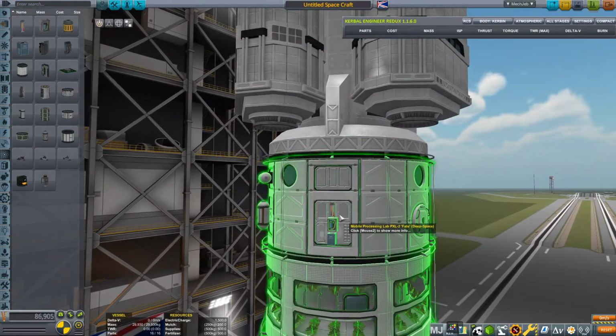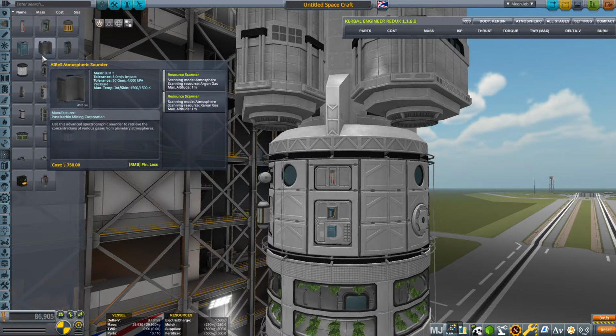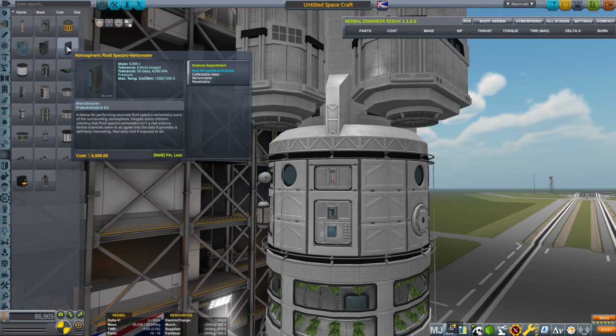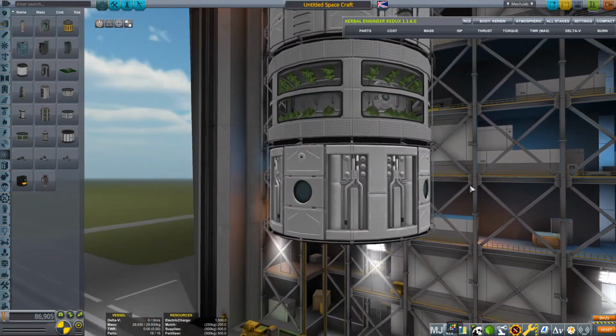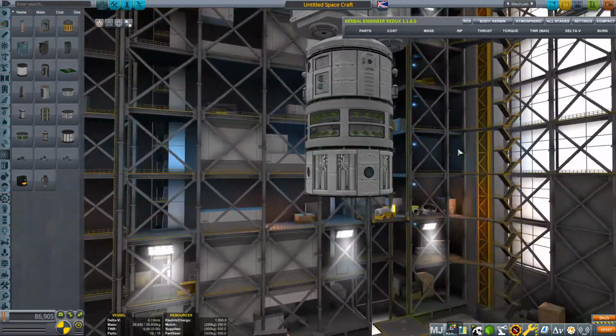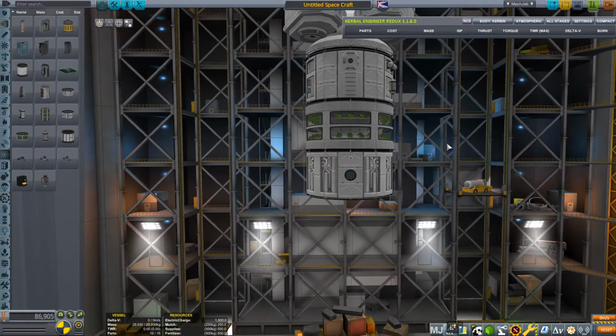And actually, let's kind of lay them out like that. Anything else? Atmospheric sounder. Atmospheric fluid spectrovariometer. Accurate fluid spectrovariometry scans around the surrounding atmosphere. No, that'd be more for a lander. Yeah, these experiments are probably good for the actual vessel itself. That's good. Now, life support.